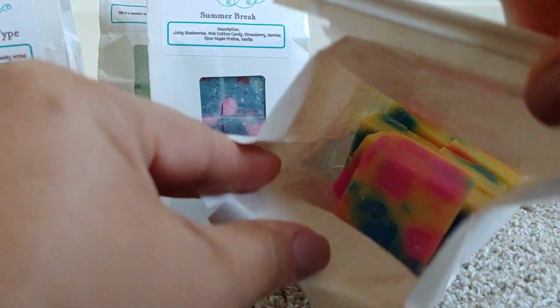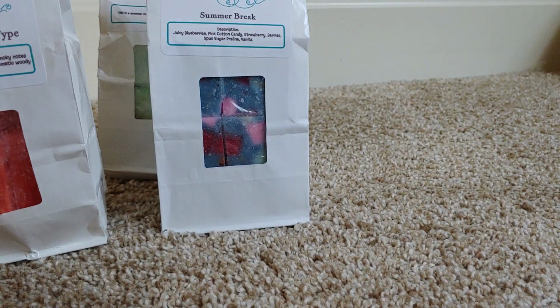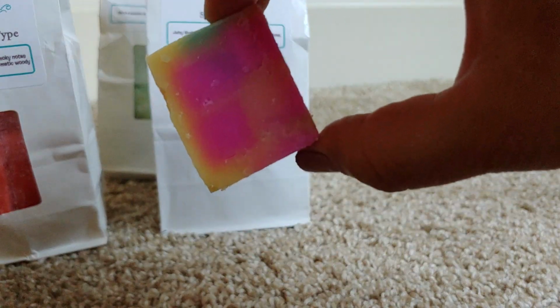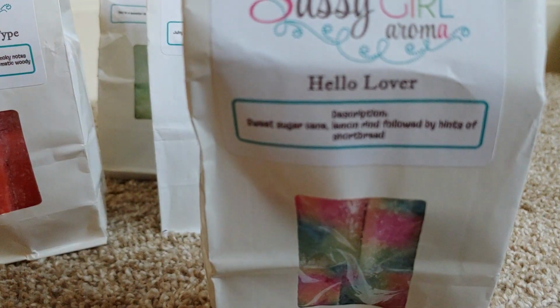And I think I've even had this in a loaf. So there's what that looks like inside. Let me take one out. Oh, it smells so good. So that's what the cube looks like, the little chunk. So there's blue, pink, yellow in there, and this is just heavenly. It's just like I remember.